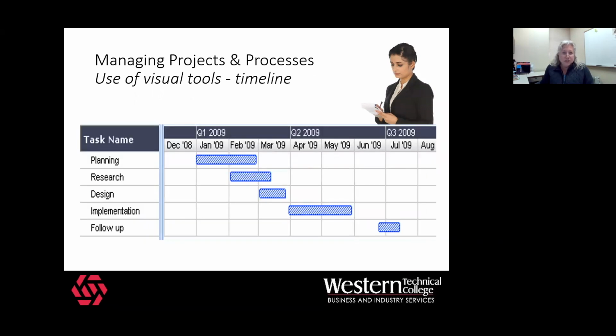So this particular tool that's here next is just a timeline. However, there are some important aspects about this. You can see down the left side of this chart, there are high-level departments, planning or research or in the design phase of the project. And it's easy for us at a high level to put that level of activity in and show it month by month.